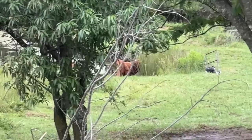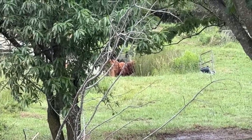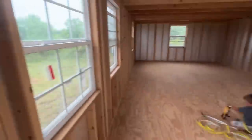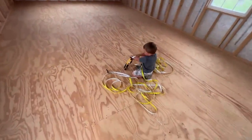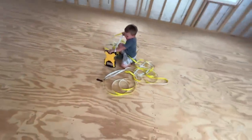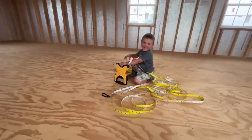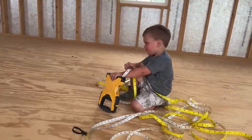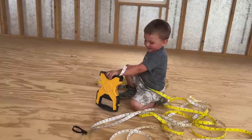Literally down there just taking a bath after I just squirted them with fly spray. Stinkers. Hey, what are you doing? What are you doing? I just put all that in there. Oh no. What are we gonna do?